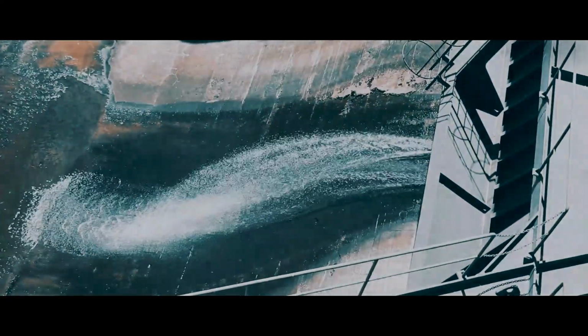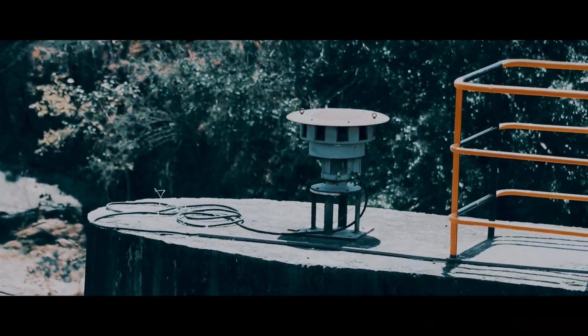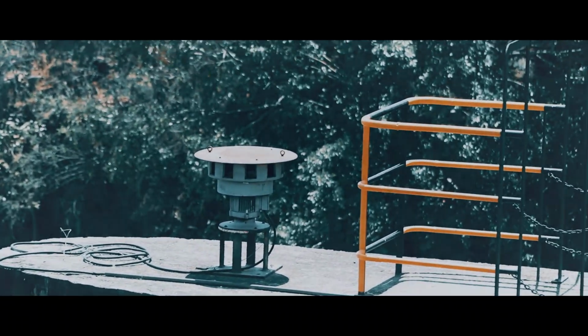Always a certain amount of water flow should be there from the spill to maintain the flora and fauna ecosystems. In Walawa region, before opening the gates, people are signaled by sirens to get away from the region.